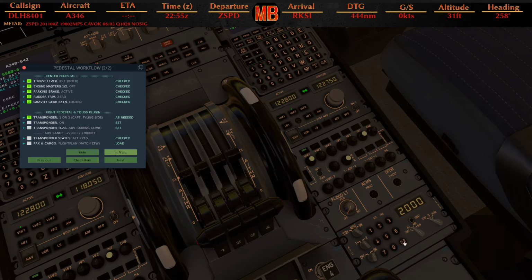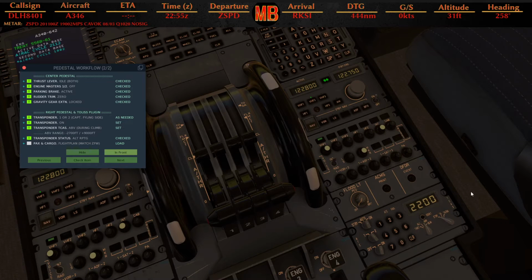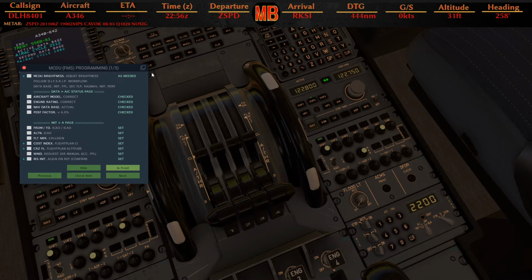Transponder, set that. It's 2200. We don't have any ATC. Should be on. And we are going to go for above. Set it to auto for now, but it will go to mode C anyway. Transponder TCAS above, yes. It's not part of this, but we're going to turn this on when we're about to take off. PAX. We already did that, and now it's the MCDU programming.